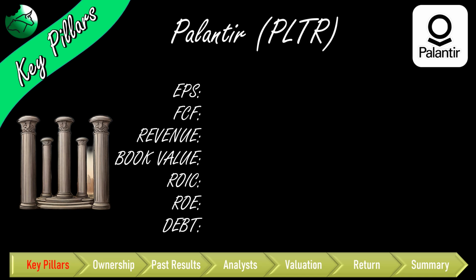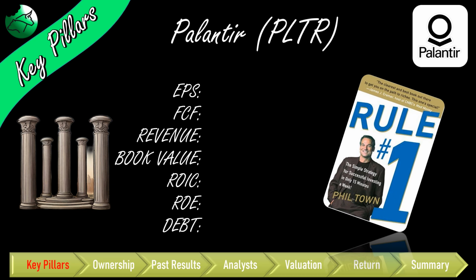Let's start by looking at the key pillars for the trailing 12 months. In the book Rule 1 by Phil Town, he suggests that these are the key metrics when first evaluating a business. The first pillar we are going to explore is the earnings per share. This is where we take the net income and divide it by the shares outstanding. For Palantir, this is a wonderful 150% increase since last year.